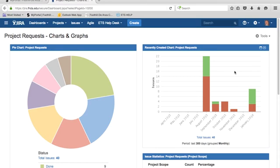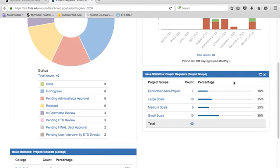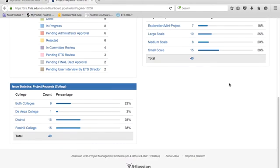You'll be able to see over here, recently created chart. So this will give you an idea of the number of requests that have come in by month, and I'm trying to remember exactly what red and green signify. I think red is pending approval, green is been approved. But they'll give you an idea of what's come in the door in terms of the number of projects. Down here, you'll be able to see numerically, how many are mini projects, large, medium, small projects, so on and so forth.